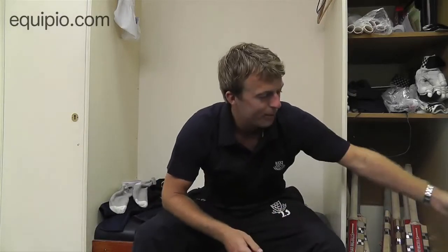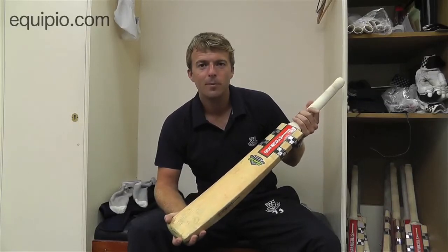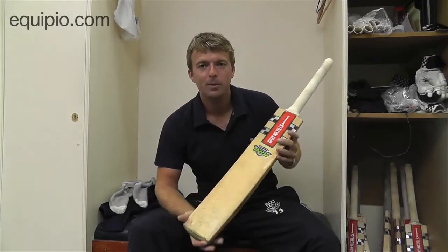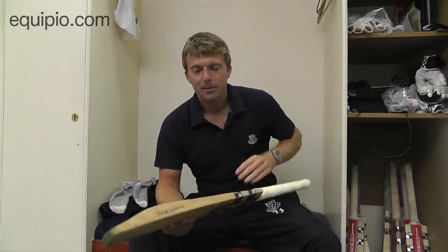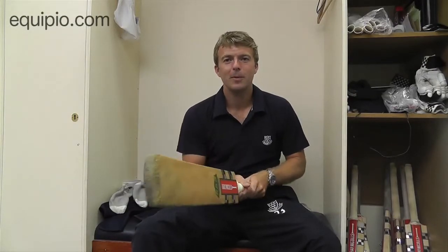Probably the most important part, I'd say, is the bat. Gray-Nicolls look after me really well with my bats. This is my number one at the moment. Yeah, it's a lovely piece of willow. Goes really well, and thankfully it's still in one piece, so I'll keep it going as long as I can.